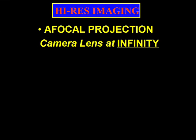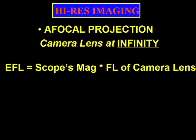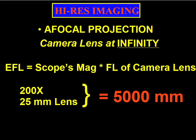Okay, afocal projection, if you want to do some calculations on this, the camera lens you set at infinity, and the effective focal length is the scope's magnification times the focal length of the camera lens. So if you have 200 power and you're using on your camera a 25 millimeter lens, you just multiply those together and your EFL comes out to 5,000 millimeters. And then you can calculate the image size and whatever. Or an easier way to do it is you put the camera up on the eyepiece and see how big the image looks.